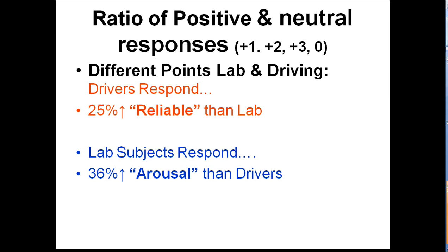Ratio of positive response and neutral. Again, the drivers respond 25% higher reliable than lab. Lab subjects respond 36% more arousal than drivers. So now I'm talking about the different points.